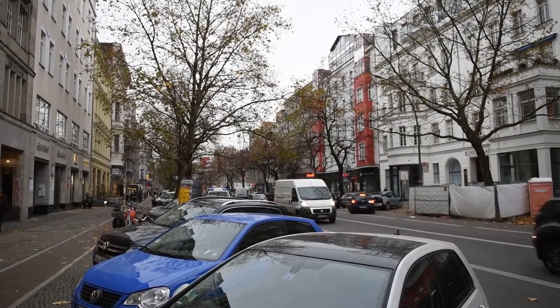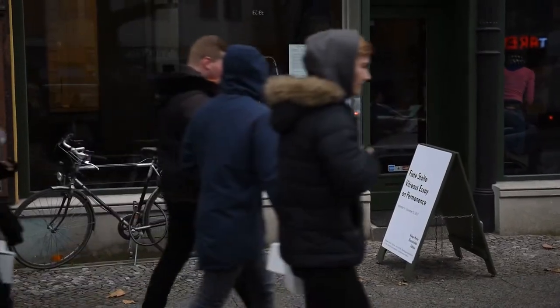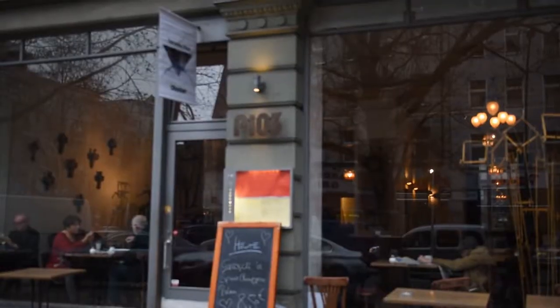Today we are going to visit a gallery area in Berlin, the Potsdamer Street, aka Potsdamer Straße. The street is located in the west part of Berlin and there are many fancy places here.